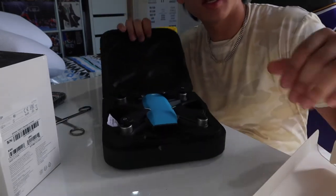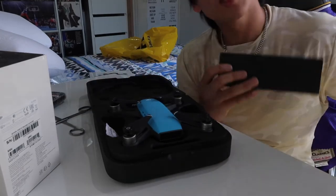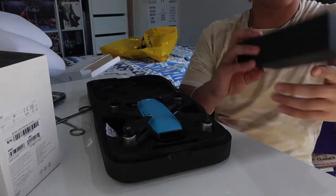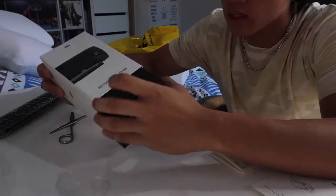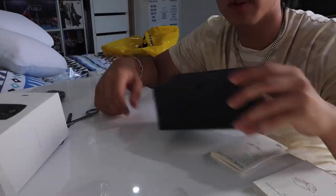I wanted the white one, but they didn't have it. I was pretty disappointed, but the guy told me you could just get some stickers online, so it doesn't really matter. I'm gonna just put that right there. The remote just slides out nicely like that. You don't think I needed that.